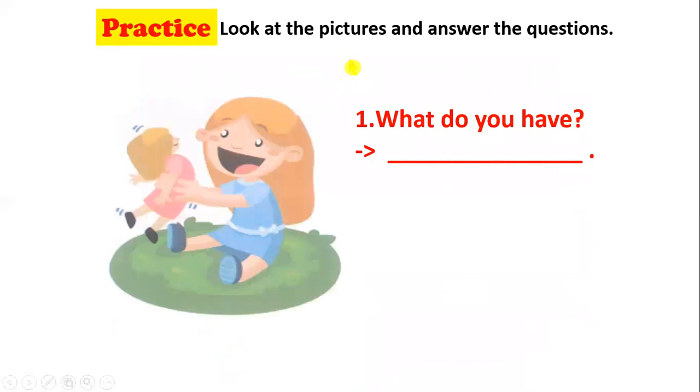Okay, now look at the pictures and answer my question. What do you have? Mình có cái gì đấy? I have a... Can you tell me your answer? I have a doll. Mình có một con búp bê và mình sẽ trả lời là I have a doll.